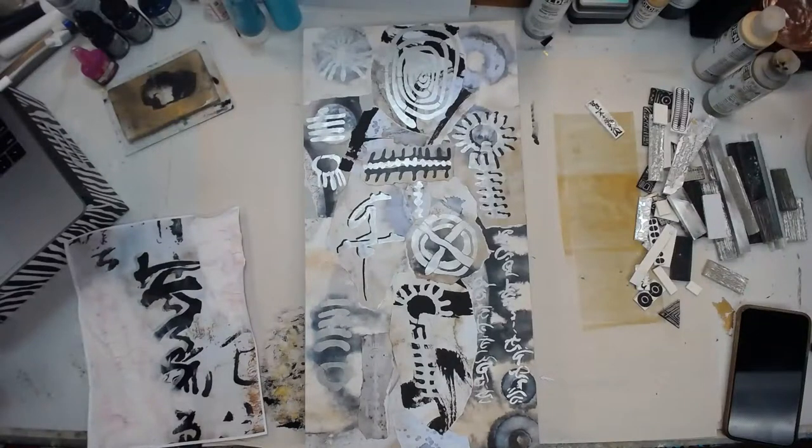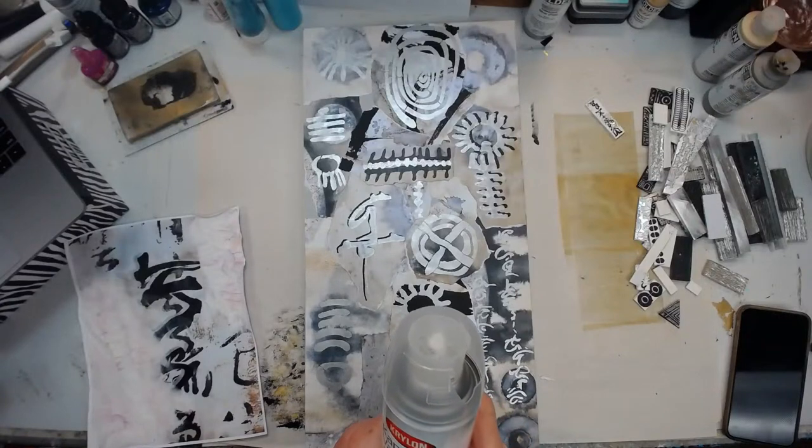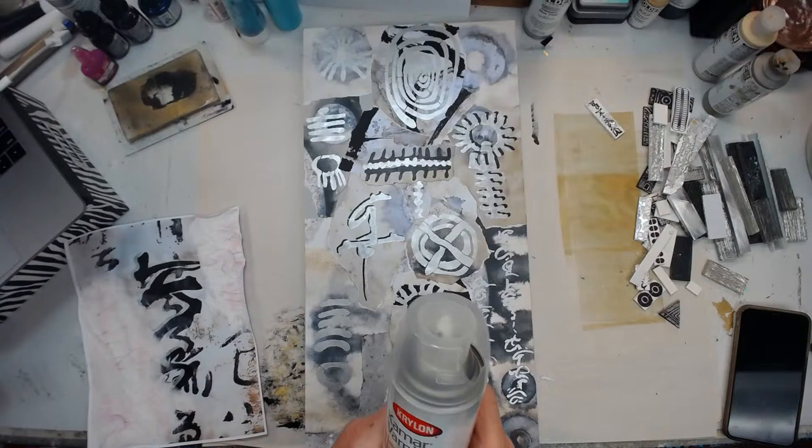Oh, I have multiple jars. What do you know? Non-yellowing protection for oil, acrylic, and watercolor. Fresh from the palette, acid-free. Always easy to rework, free from impurities.